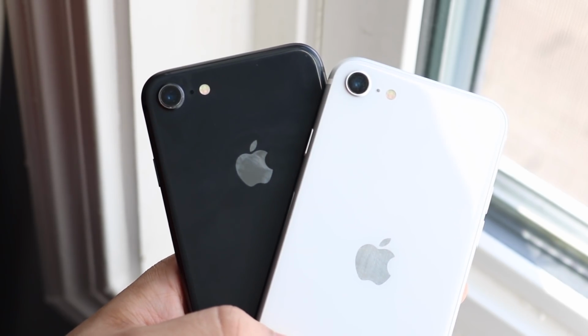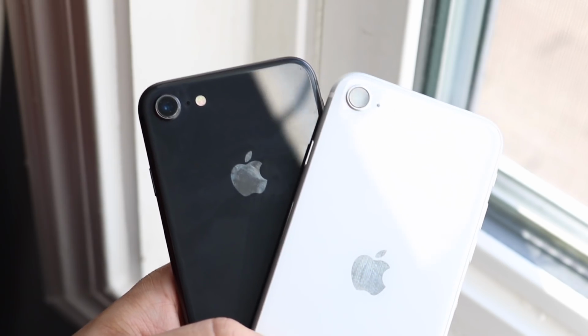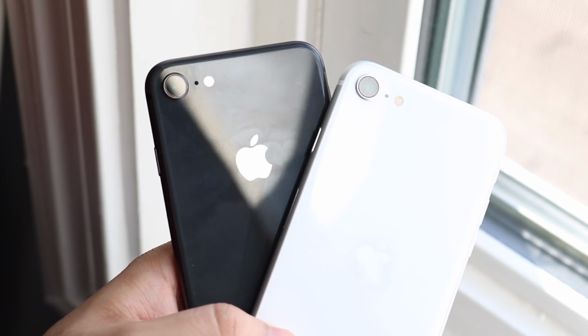whether you should upgrade from your iPhone 8 currently to the iPhone SE 2, whether you should just go buy the iPhone SE 2, or maybe you should just buy the older iPhone 8 and save some money.